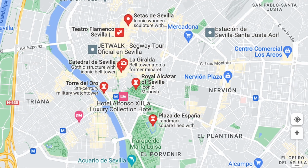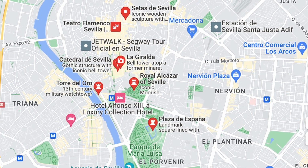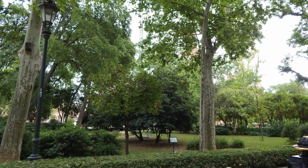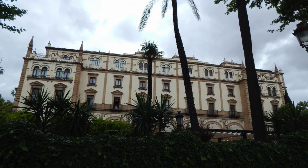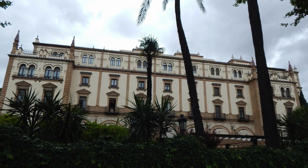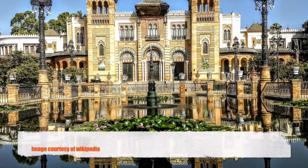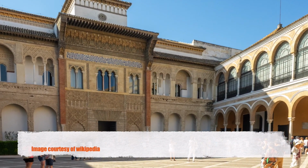So there's a lot of other things to see in this city as well. You can see some of those on the map above. There's more than you can really see in an afternoon. The Maria Luisa Park, we ventured through with the horse-drawn carriage. There's the Archivo General de India, which contains all of the archives from all of the Spanish colonies throughout history. The Hispalis Fountain, the Museum of Arts and Traditions of Seville, and of course the Royal Alcazar of Seville, the big one. And I'm sure there's a lot more.